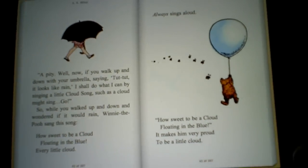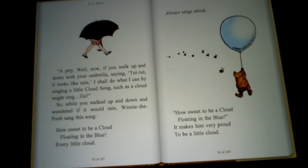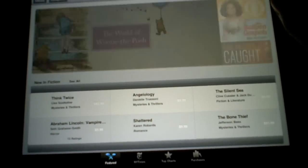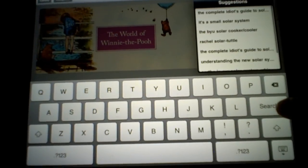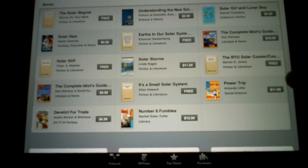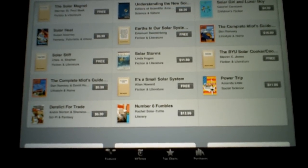book, which I thought should be in there. It's almost a bestseller, and you would expect it to be an introductory book for the iBook store. I searched for Ian McKellen's Solar. Just typed it in here, click search, and there's plenty of Solars, but there's no Solar the novel, so a bit disappointed about that.